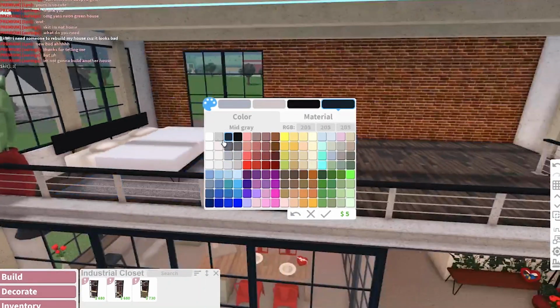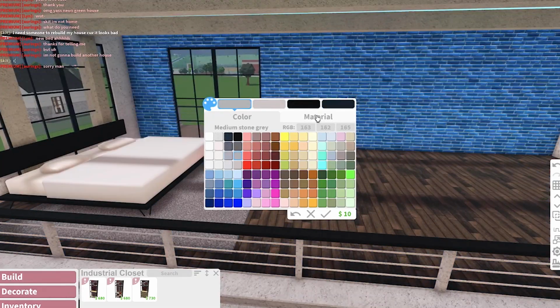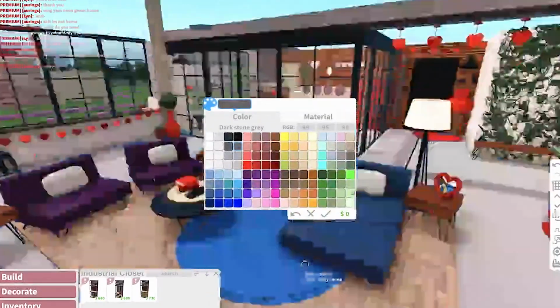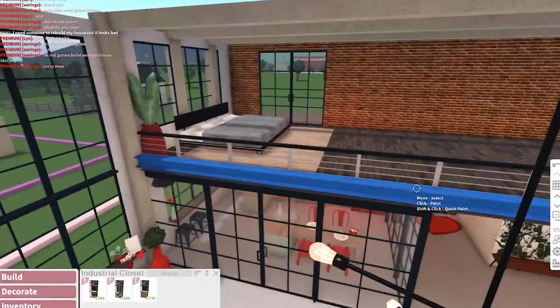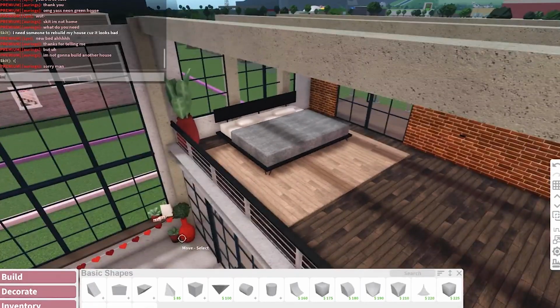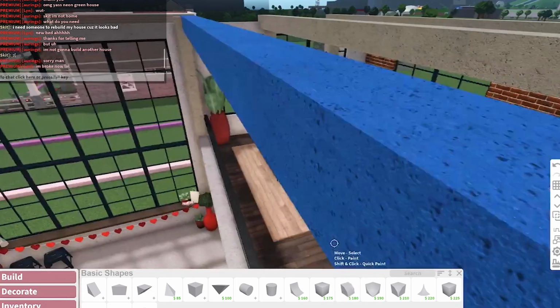Me being lazy over here. I love all the possibilities and all of the things that you can do with the structural things and the basic shapes. It just takes a lot of work and a lot of money. So I sometimes just skip it altogether.